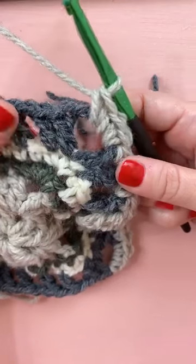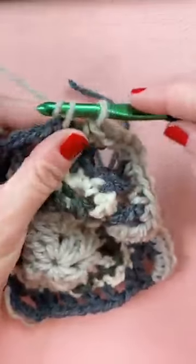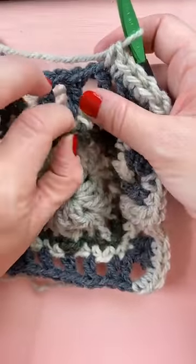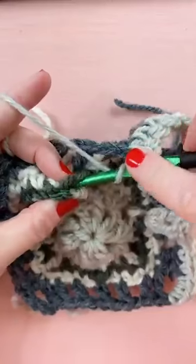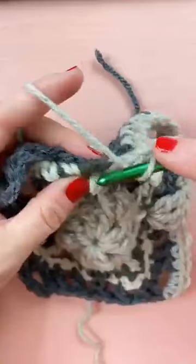And now we're back to the star. So back up to the star, single crochet in each of the next 2. That's 1, and that's 2. Single crochet in the next chain space. And then single crochet in the next stitch. Now we're going to go do our trebles into this chain space here. So yarn over twice, go completely under that chain space, and work 1 treble, and work another treble, and then work that last treble.